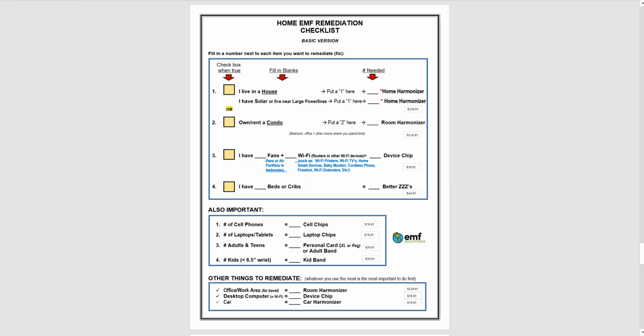I want to go back up to this Wi-Fi router. Make sure that they also properly do everything that's strong Wi-Fi. In other words, it says smart devices. These are like Google Home and Alexas. Baby monitors. Anything that's Wi-Fi shooting stuff in the air. Cordless phones. Fire stick. Wi-Fi extenders. Wi-Fi printers. And so on.